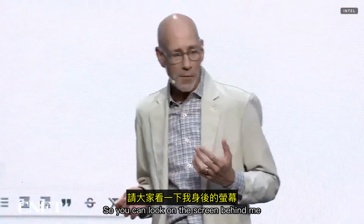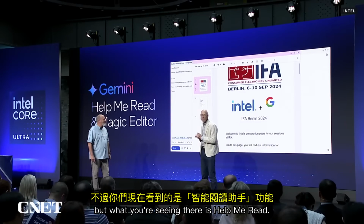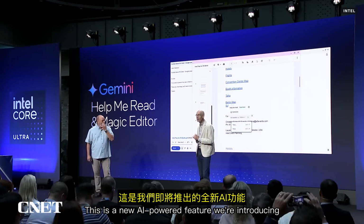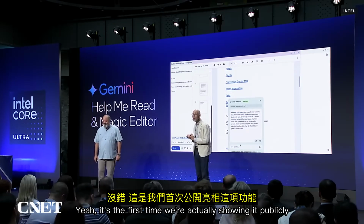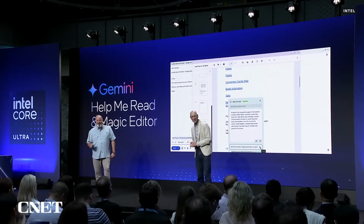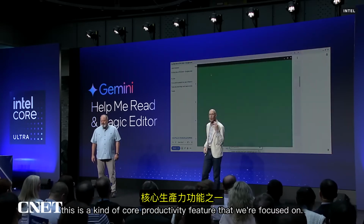So you can look on the screen behind me, but what you're seeing there is Help Me Read. This is a new AI-powered feature we're introducing later this month. It's September already, right? Thanks for showing it here first, bud. Yeah, it's the first time we're showing it publicly, so we can all applaud. This is a core productivity feature that we're focused on.